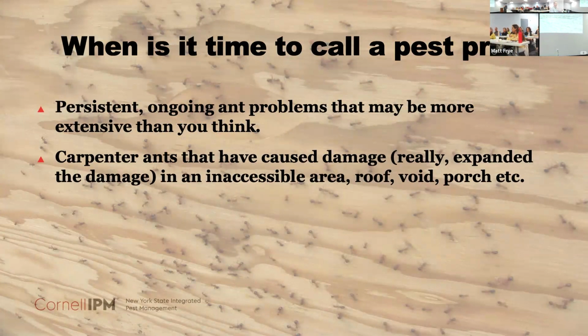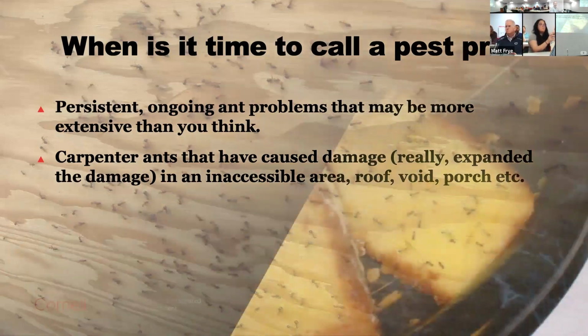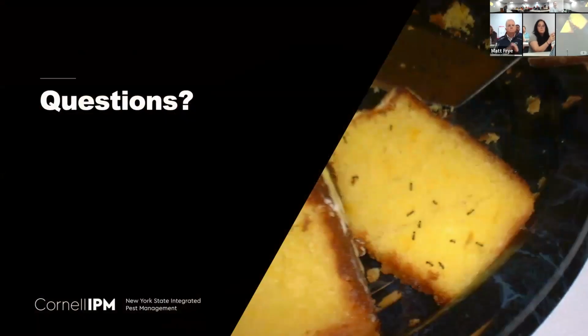And if you have carpenter ants that are causing damage in a roof, in a void, a porch or something, you probably want professional help with that. That's a structural issue, and you're going to want to do some renovation to fix the damage. But again, carpenter ants don't start the damage, they just continue the damage. So that's it.